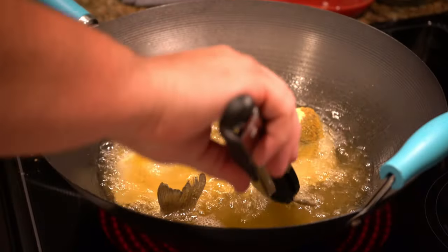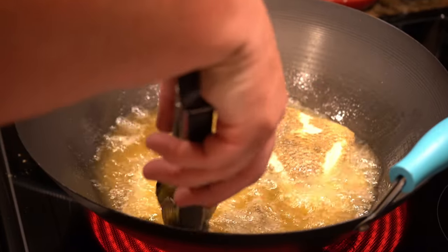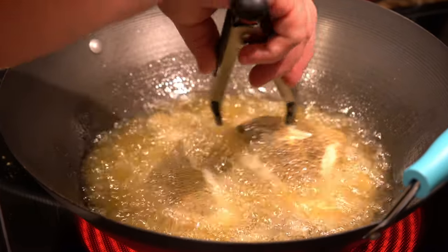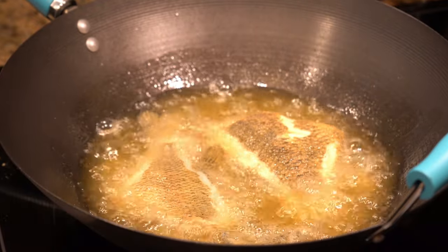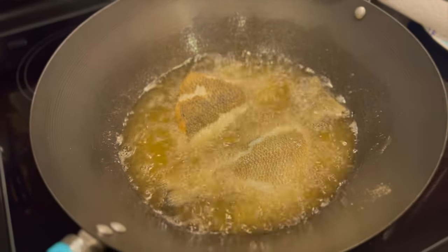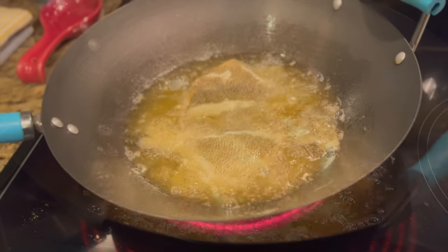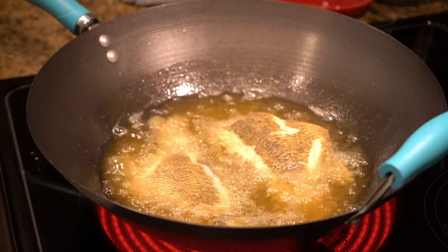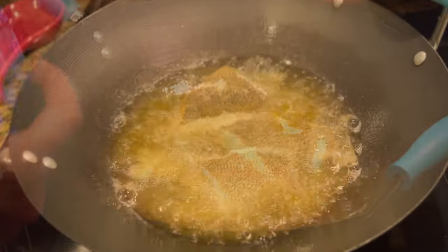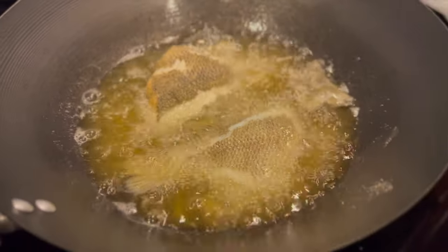All right, they don't have to cook long on each side, just a few minutes. I'm going to go ahead and flip that over. Looking good. Some of the batter came off of there, and that's because I didn't quite get the oil hot enough. So you know, get your oil really, really hot before you put it in there. This is supposed to be a catch and cook, something you can do out there on the boat, and it's not always going to be perfect out on the boat either, so it's still going to taste awesome.